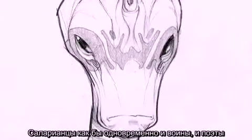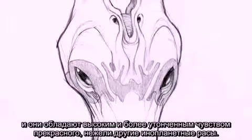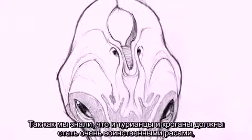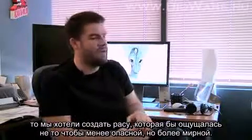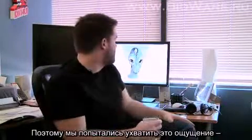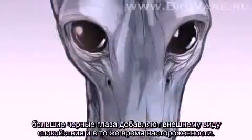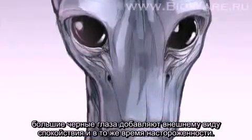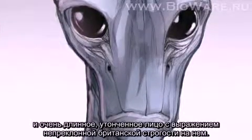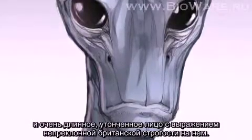The Solarians were like warrior poets, with a higher, more refined sense of culture than some of the other aliens, because we knew that both the Turians and the Krogans were going to be very warlike races. So we wanted a race that was not less dangerous, but just more peaceful about it. And so trying to get a sense of that. The big black eyes help with tranquility and that sense of alertness. So we tried to find ways of giving them heavy eyelids and a very long, sophisticated, dour British expression on their face.